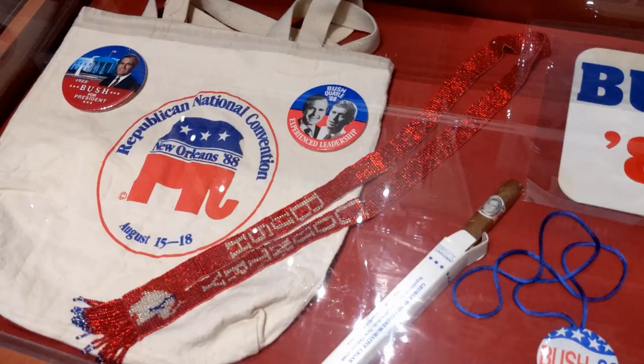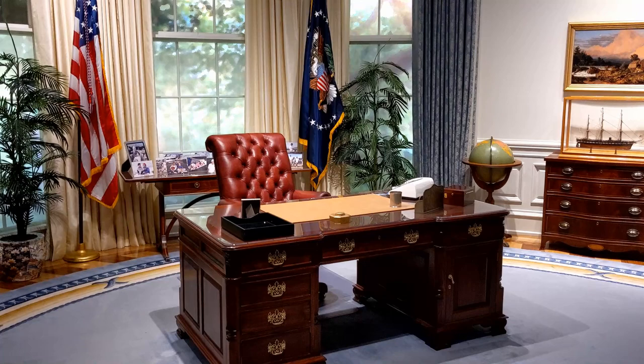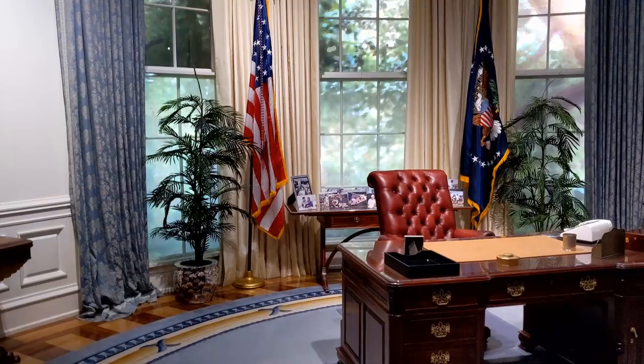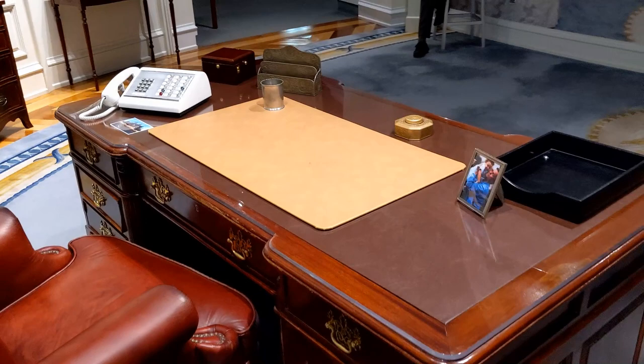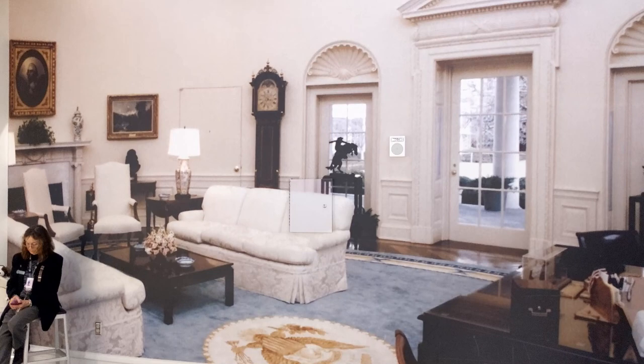This is a replica of the Oval Office as it looked when he was president, including the desk he used. Each president gets to pick their own desk. Of course, there's several there I've heard to pick from. Some presidents bring in their own. Others use one of the many you can select that's in storage in the Oval Office. You see, you have a lot of pictures in the background over there. Family photos, if you remember seeing some of his press conferences. There was the view. He would have sat there and looked at the little sitting area.